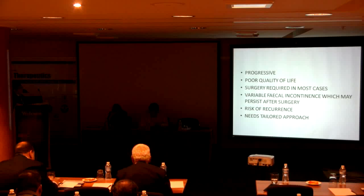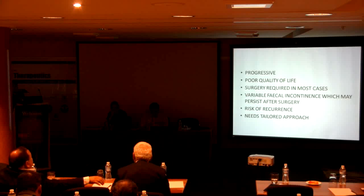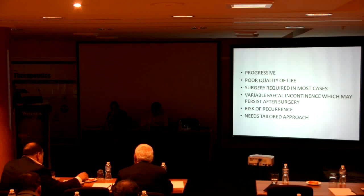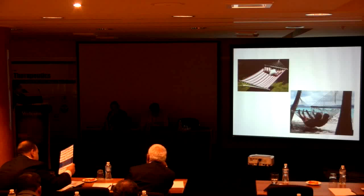But we need to make sure that we select the right procedure for that patient, and we explain to them that there's a very high chance of recurrence because, again, we are treating the consequence, not the root cause. All of them usually have very poor pelvic floor, as well as some amount of incontinence. Usually, the scores for incontinence are reduced by about 50%, but we don't guarantee that the incontinence will go away because the underlying muscle weakness will still be there. So these are some of the things that we need to remember while treating any patient with prolapse.